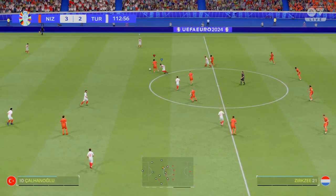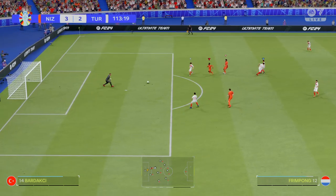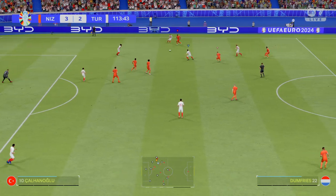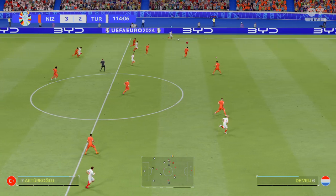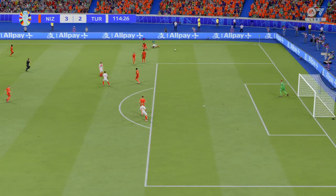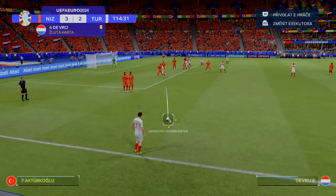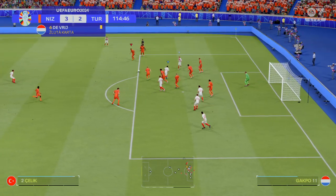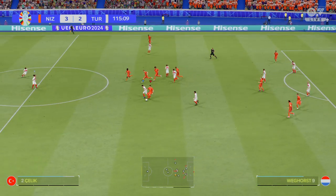Cenk Tosun. That's useful play. Çalhanoğlu. Aktürkoğlu. They've got to be really mindful of the times that... Based on that challenge, you wouldn't be at all surprised if the referee reaches for his pocket. Well, straight into the meat of the penalty area. Well, not the best clearance. Now counter-attacking possibilities.